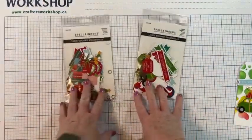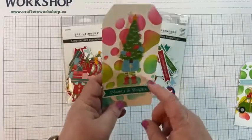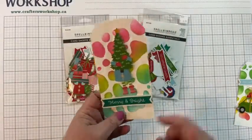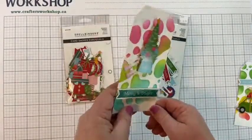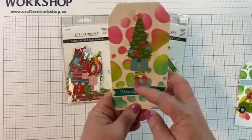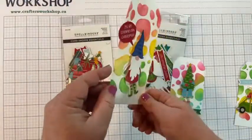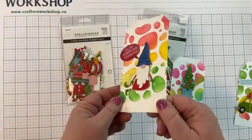So these are really great if you want to work with the kids and make tags or cards for their friends at school. They're great for tags. We did these as a make and take at an event that we were at a couple weekends ago, where all we did is we stenciled up the background of the tag and then put our little dancing girl or dancing gnome onto the tag.